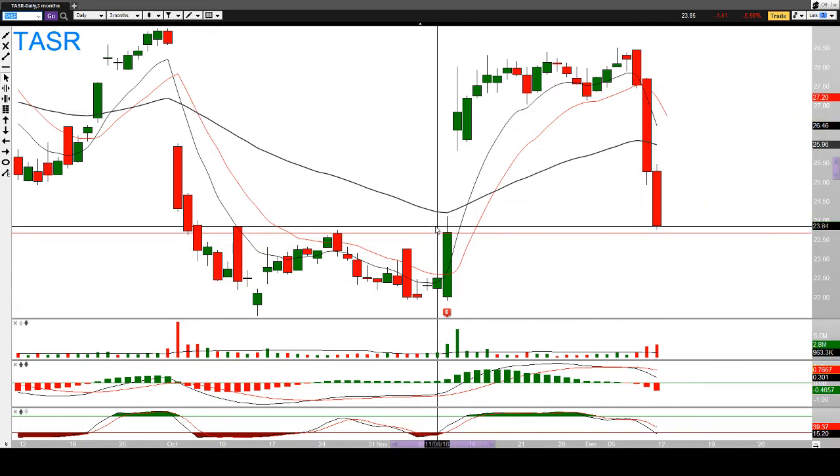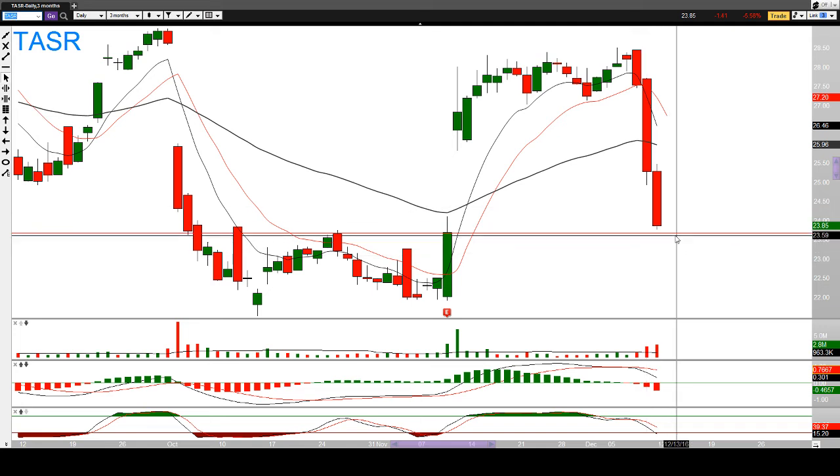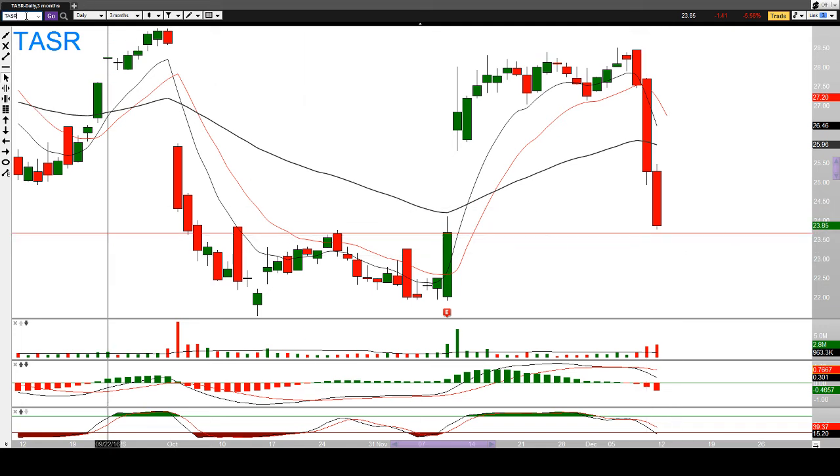So right into the gap over here again, and if we can get it right into $23.50, see if it holds there for a possible nice little bounce off of that oversold condition.